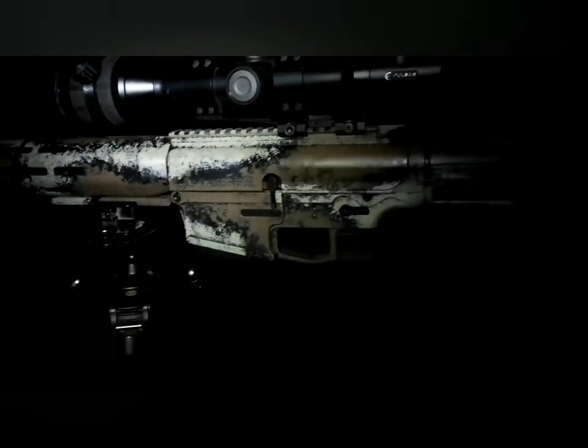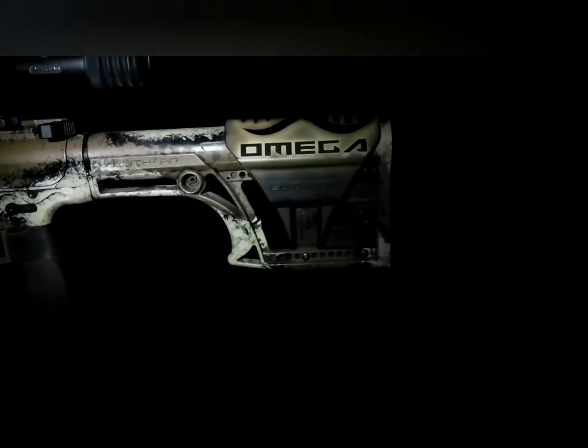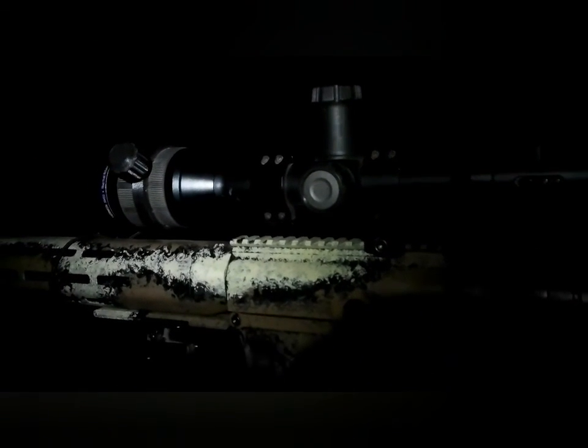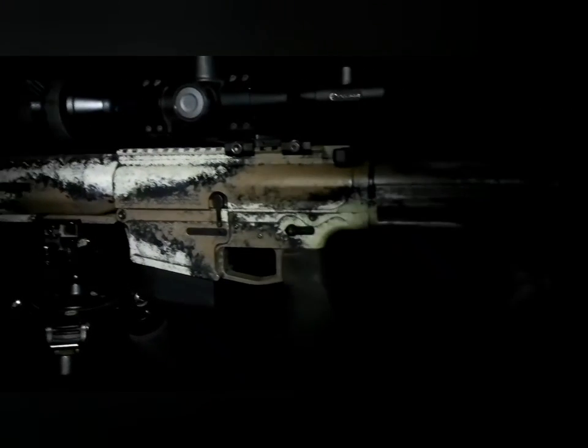I just want to do a quick rundown of the equipment that I'm using. There's the beautiful and beautifully accurate DNA Omega chambered in 243, and that's the Thermion XM50 from Thermal Optics Plus, and of course you can get the rifle at DNA Firearm System.